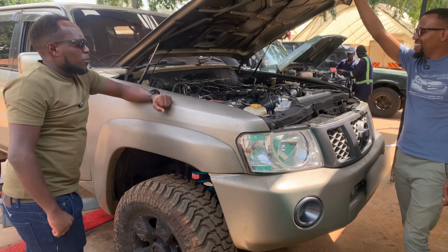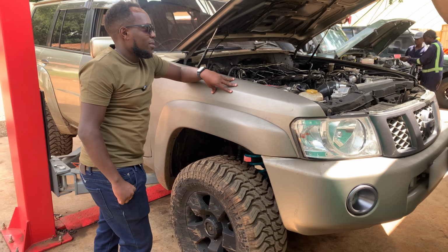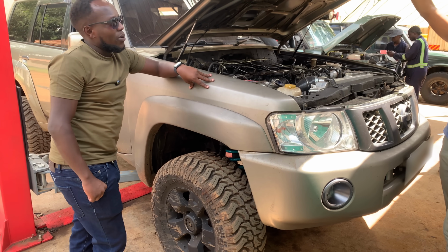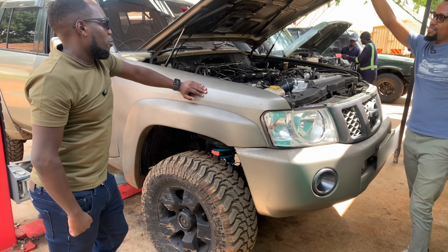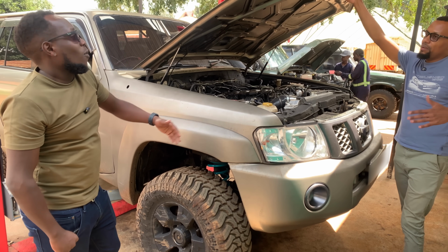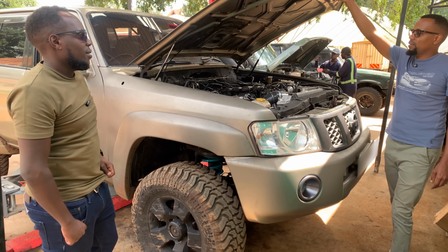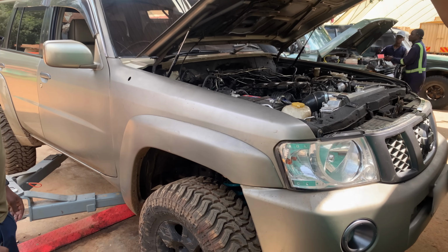And also the fuel consumption. We'll do a full test on fuel consumption. We didn't do a conclusive one today. So maybe when the car is in my hands, I can do a proper consumption test. Combined, a bit of highway, off-road, town running, a bit of that, and we'll see. That's all right.